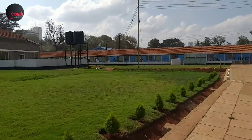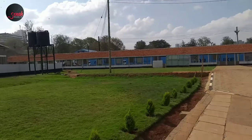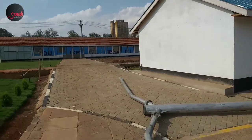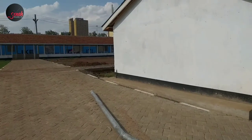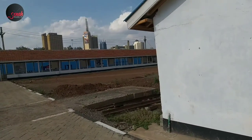But they have a story about this place. We used to live in this place. There used to be a swimming pool somewhere here, if I remember. And it used to be a great place for us to live when we were kids.